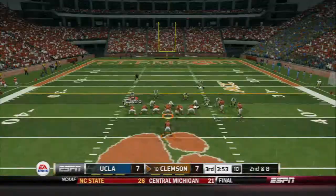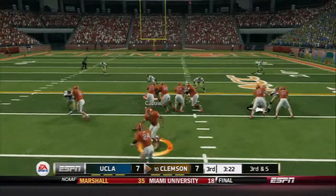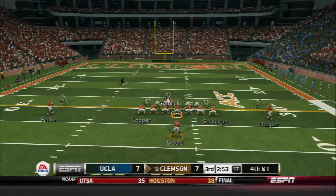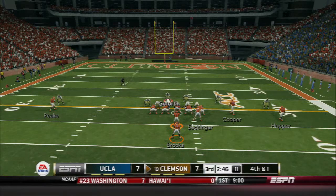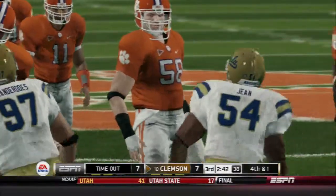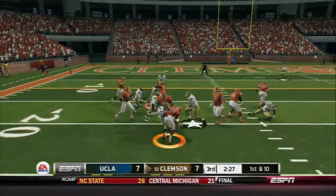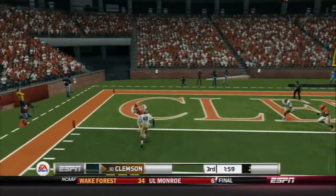He makes it to the 38-yard line. He makes it to the 35-yard line. Up the middle for a nice game. Short yardage defense here. UCLA will take their first time out of the half. He's tackled at the 21. Here's a give up the middle. Got his tight end touchdown.